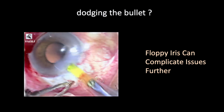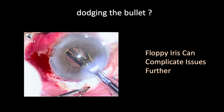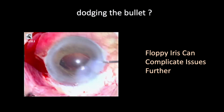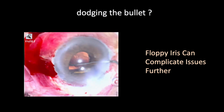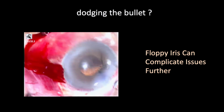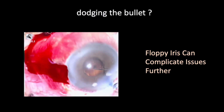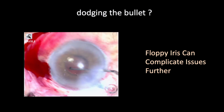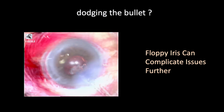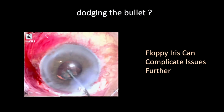So I go in again and implant the lens, hoping that the haptics of the lens will support the bag nicely. And then again, when you are going in, you should try and avoid dialing the lens. I'm just nudging it in. You could see even the haptic I've nudged in, then placing it nicely, and then removing this sub-incisional cortex.